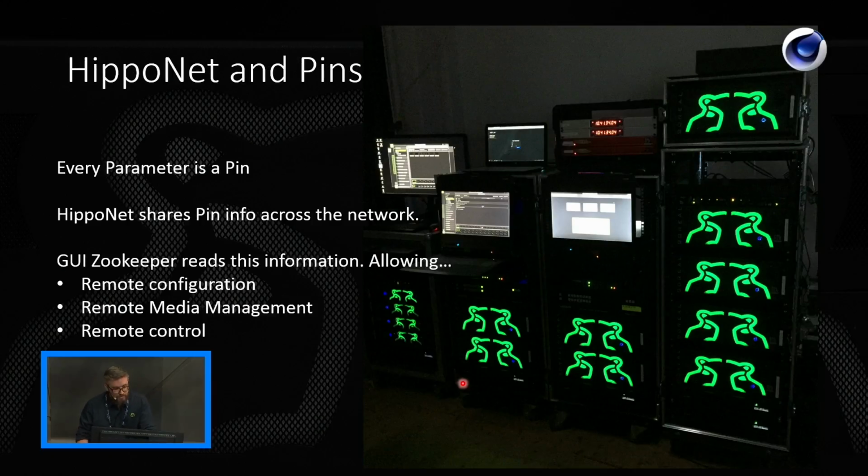So the Hippotizer layer we just looked at has around 130 parameters. In Hippotizer, any parameter, whether it be a string, a bool, int, or float, we call it a pin. Now, you can imagine when you do shows with as many Hippotizers as this, you have a lot of parameters to control.